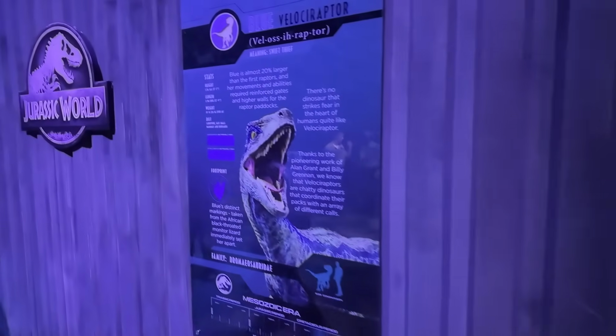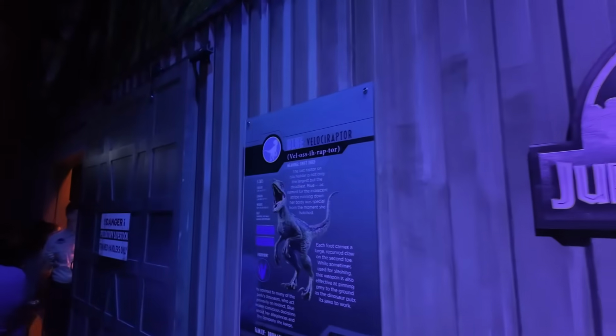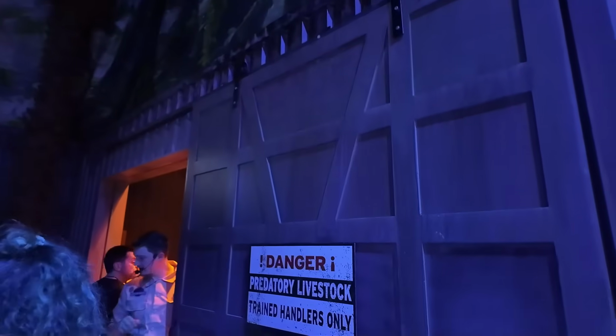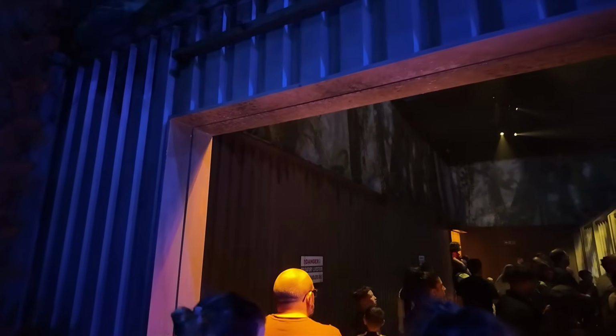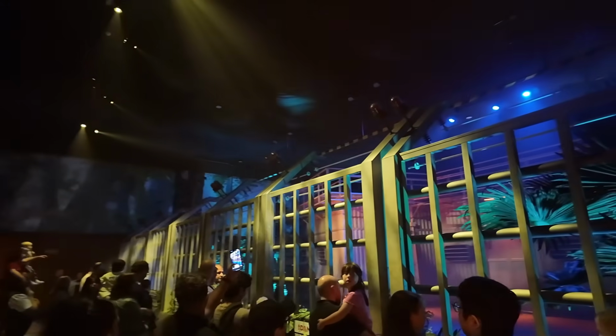I can hear something loud in this next room. I can hear something. Predatory livestock, trained handlers only. Are you a trained handler, Charlotte? I think so. I'll try my best. I'm not trained, but. Oh, wow. Look at this. Big cage.